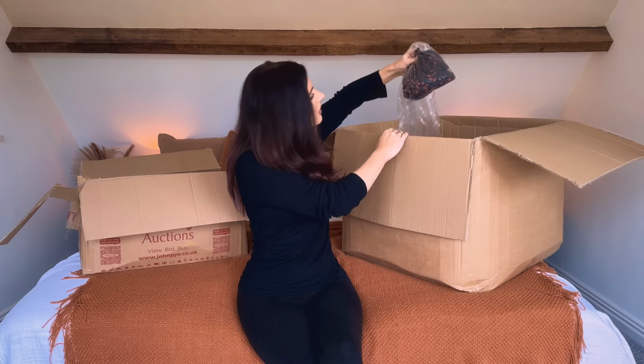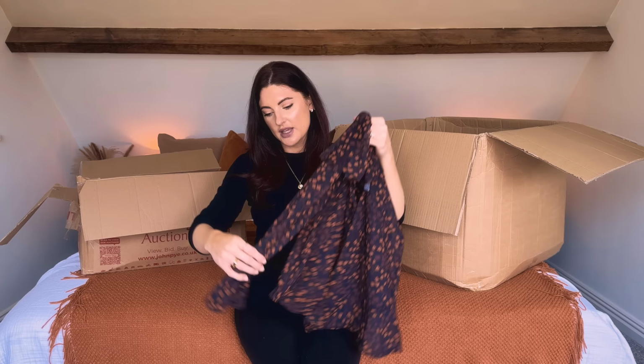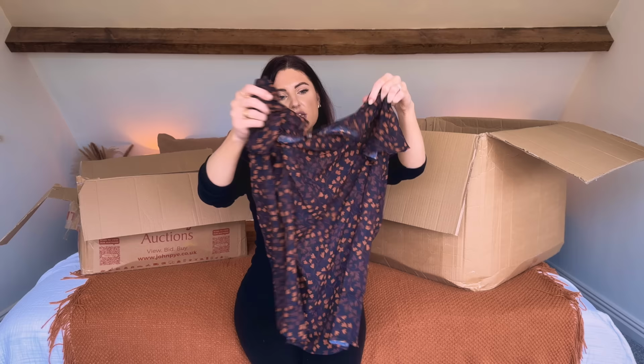Okay, what's this one? I'm surprised that's a size 8 though. I'm guessing it's supposed to have that kind of oversized look to it. It has these long sleeves. I do love the sleeve detail. It's kind of this like see-through look top. It's very autumnal. It's got like autumn leaves on it and stuff.